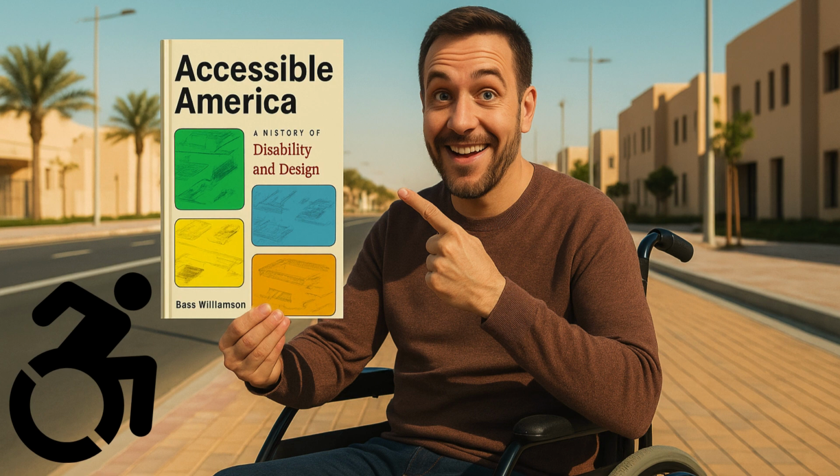Exactly. Disabled veterans rallied against poorly performing limbs. They lobbied for better cars, better houses. Rehab administrators also became design critics. It wasn't passive acceptance. And people like Nugent translated that experience into standards. Yeah. His UIUC work fed into those first national accessibility standards.